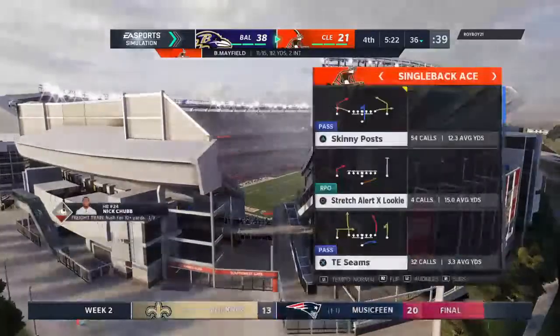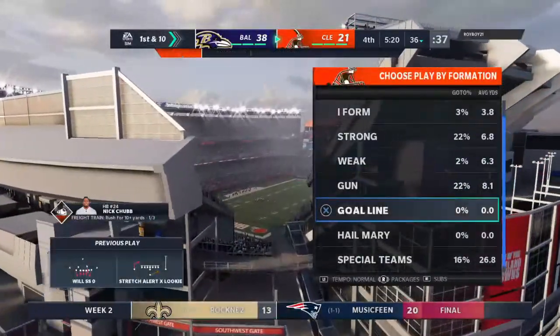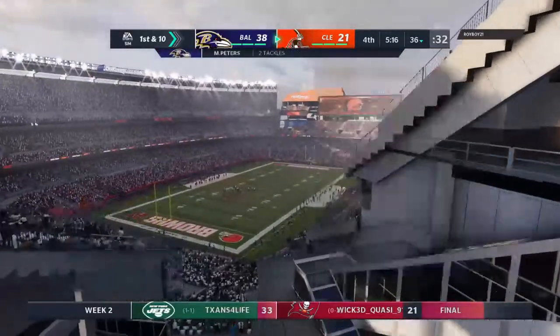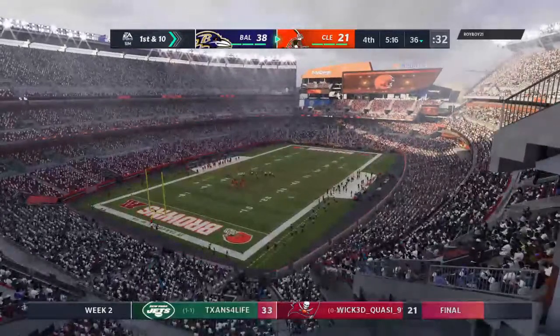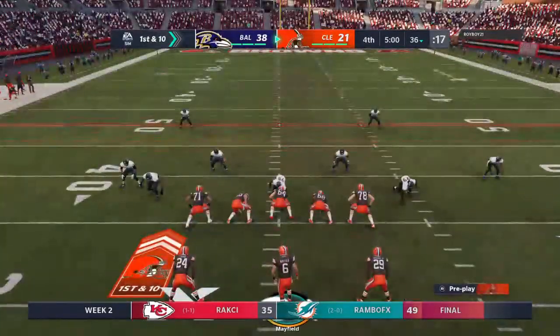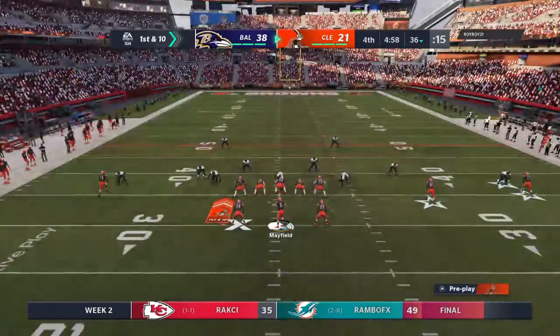Quick throw, and Mayfield completes it. That one, a first down pickup of 8. Was that a design pass, or what was that? It was built into the play call. He had the opportunity to either hand it inside, keep it himself to run it, or do what he just did. Throw that pass inside, hitting a receiver on the run.